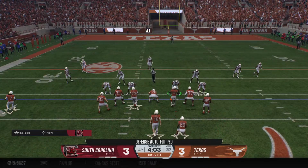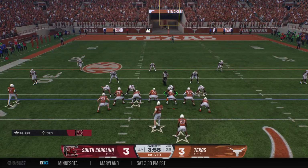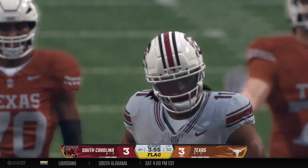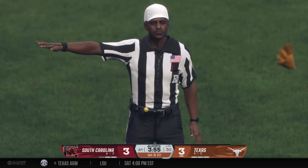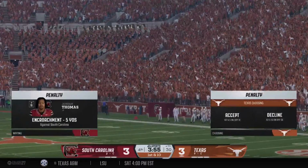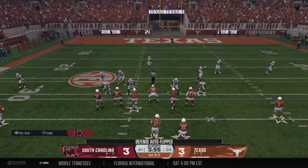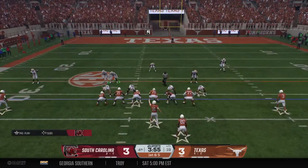The Longhorns are rolling down the field. Defense didn't maintain its discipline there, and they get into the neutral zone. It'll cost them 5 yards. The encroachment penalty on the D gives the offense a free 5 yards. After the flag, distance for a first down cut in half. They can really get aggressive on 1st and 5.